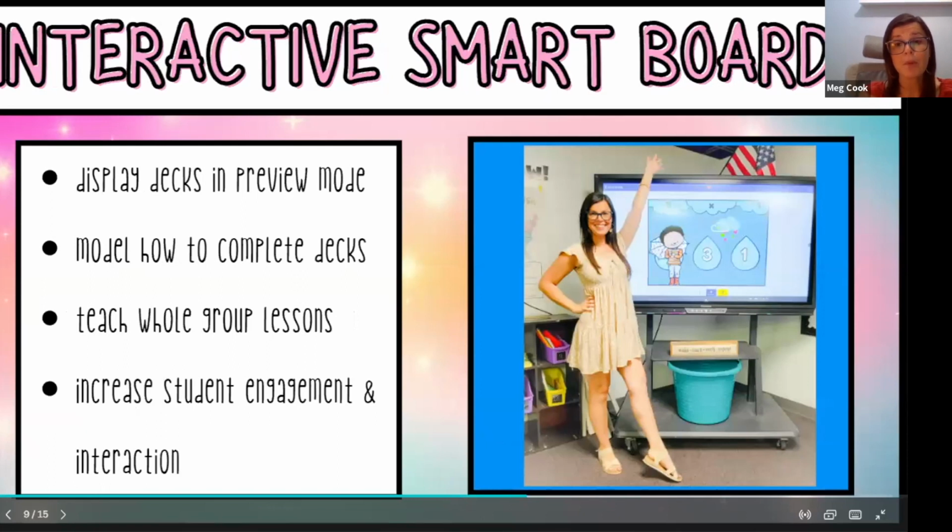An interactive smartboard is the best for Boom cards. I just experienced this year with having an older model of a smartboard, and it was not touchscreen, so the students weren't able to come up and interact as much. So what I did was I had them get little mini whiteboards, and then they would show me the answer, or they would come up one at a time to my computer and click on the right answer. But then when I got a newer TV, a newer smartboard, they were able to actually come up and drag and drop. We were able to download the app and use the app on there. However, I find that I mostly use the browser because I would rather play them in preview mode from my account than log in as a student and have that impact their data.